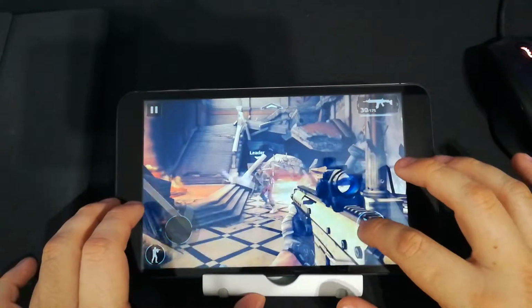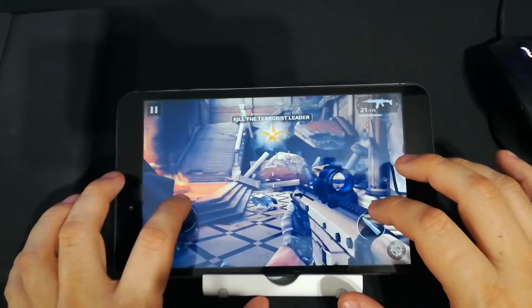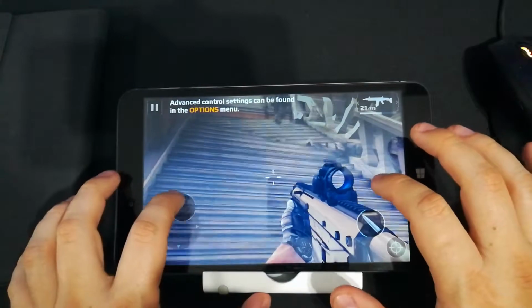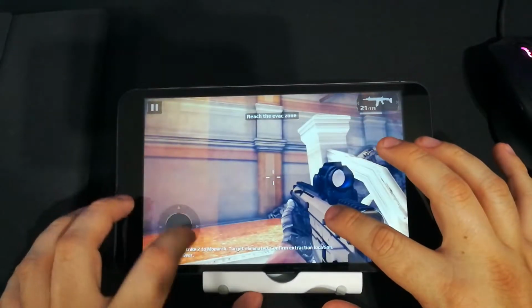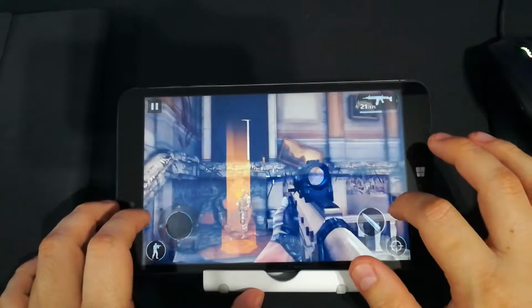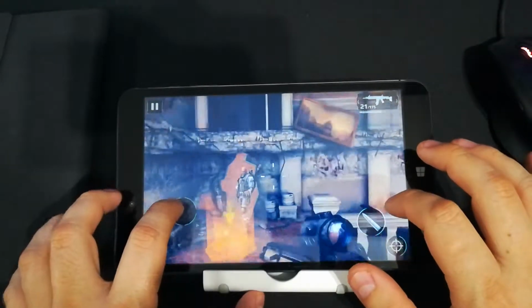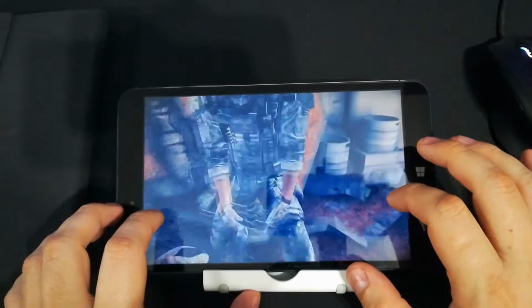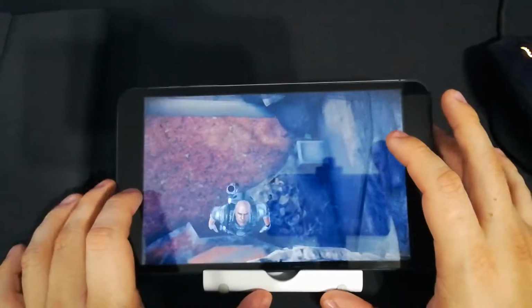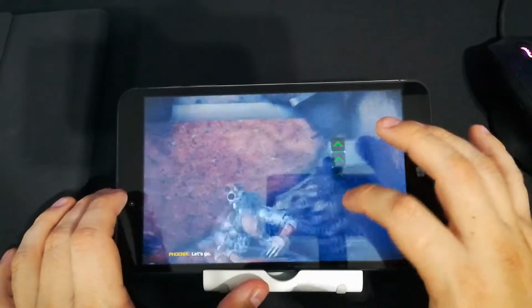No. Okay, this game's super silly. It's actually running okay. It's not bad. It's a little choppy. But if you want to do a little bit of gaming, this looks fine. I'm sure that this game is probably one of the more demanding ones. What is this, Army of 2 now all of a sudden? One of the more demanding ones, and it does seem to be okay.